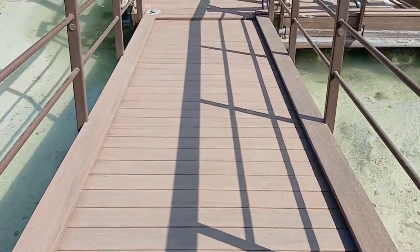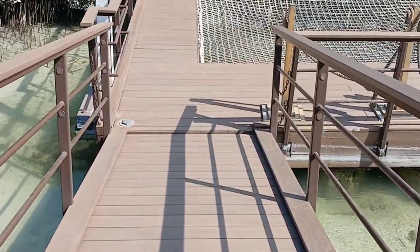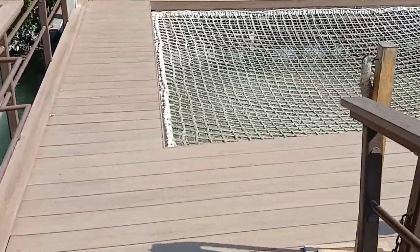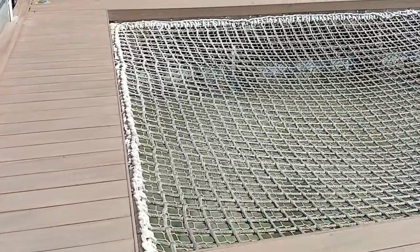The last platform inside the pink route and our sixth stop, floating platform. A platform with a net through which one can catch a closer glimpse at marine life.